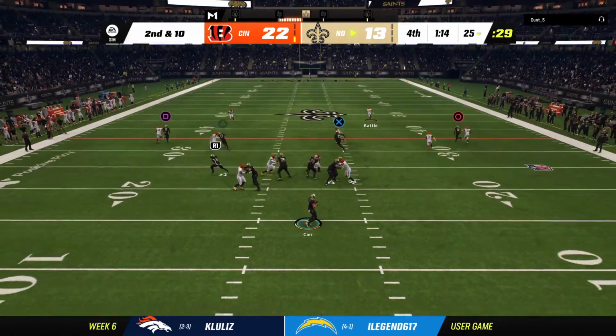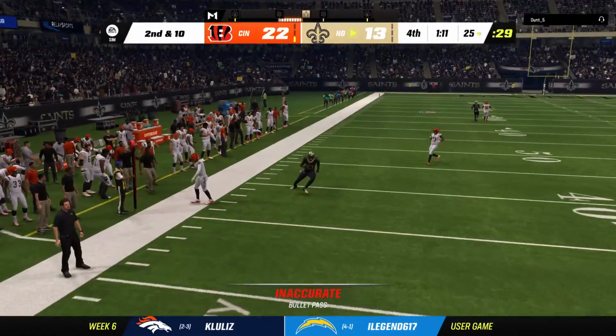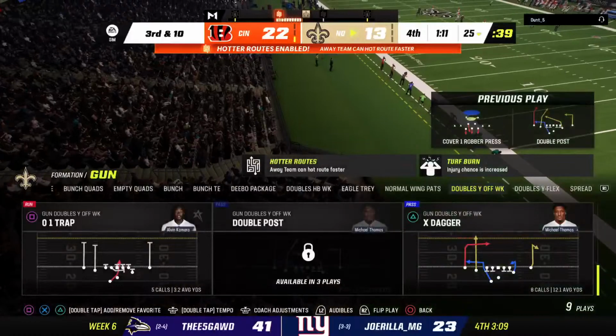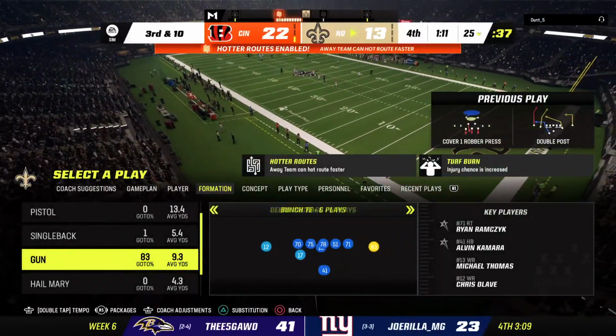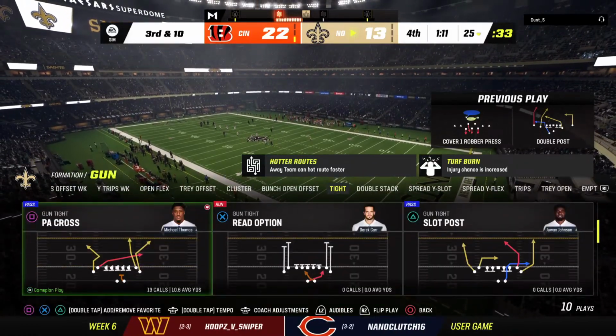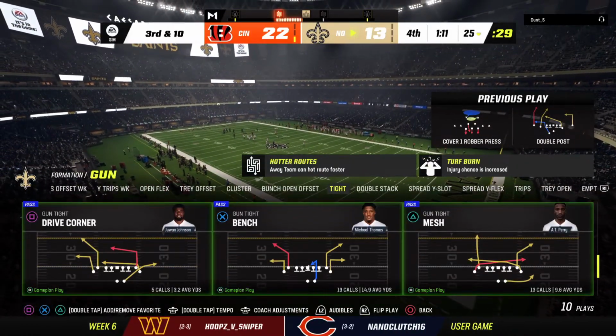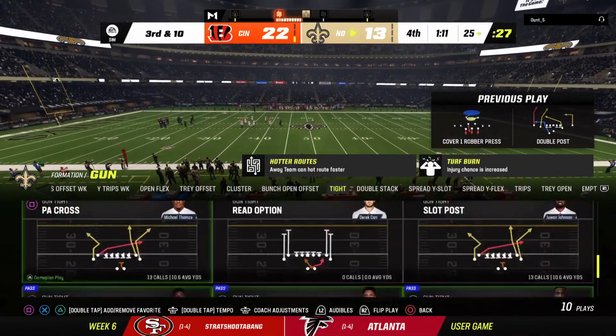Here's Carr. And this one's incomplete. Back-to-back incompletions, but we know this is definitely 4-down territory. Time not on their side. I don't think they want to try and get the first down in 2 installments. I think they got to go and get it right here, right now.